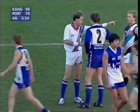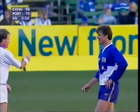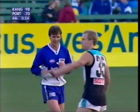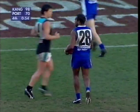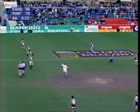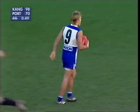Now Colbert is having words with the umpire. He wanted 50 metres further down the field. Long memory, Lee Colbert. Yeah, we're saying as long as they are consistent, that's exactly what happened to him. So maybe different circumstances. Pickett goes short, finds Sinclair.